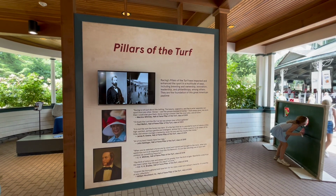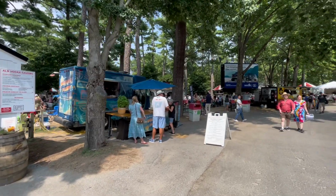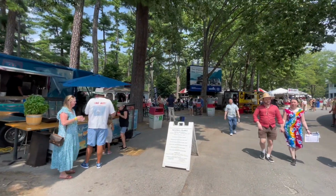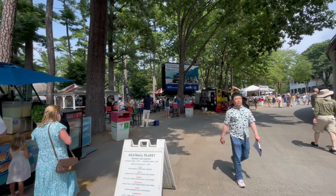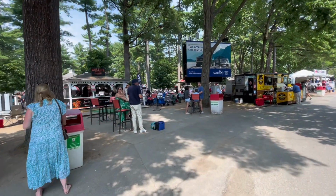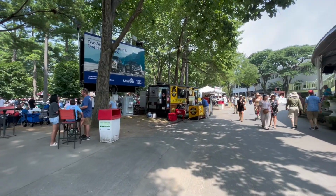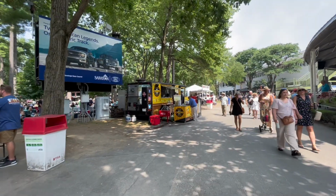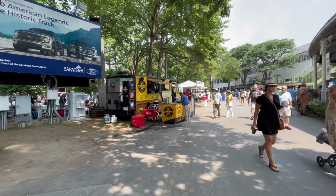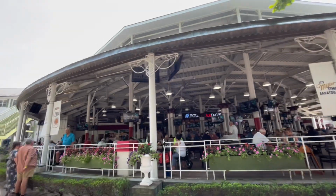The area where the picnic tables are is full of kids. There's a playground that I'll show you when we walk around. It's just an event. It's a way to get out and about and have a picnic and just enjoy a little bit of horse racing. But really, there are, I think, 10 races in a day, and there's one about every half hour, I guess.